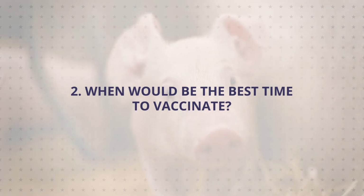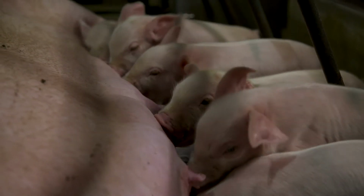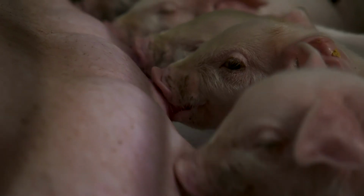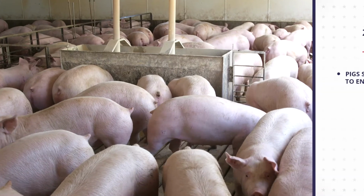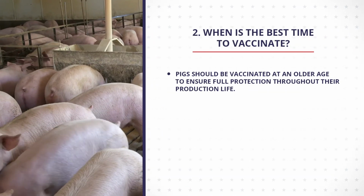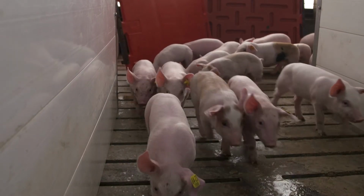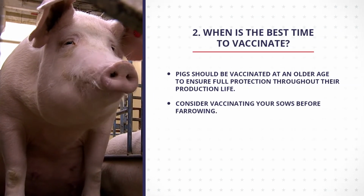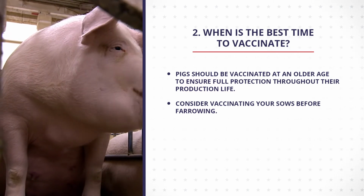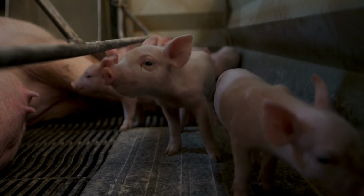Second, you should determine when will be the best time to vaccinate your pigs. For convenience, many swine producers often want to administer all vaccines to the piglet before weaning. However, there are some diseases that often occur at the finishing stage. For those diseases, you might want to vaccinate your pig at older age to ensure that they will have full protection throughout their production life. Diseases such as E. coli and PEDV often occur during the nursery stage. For those diseases, you may want to vaccinate your pregnant sow before farrowing. This will help the sow transfer antibody to their piglets, which will protect the piglet during the nursery stage.